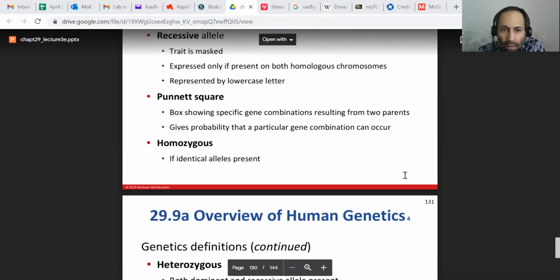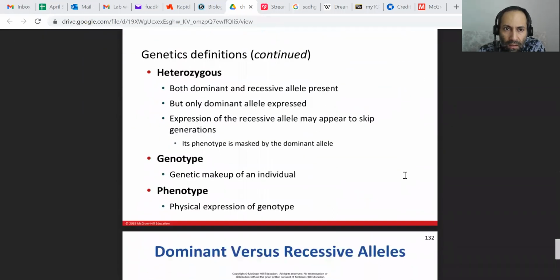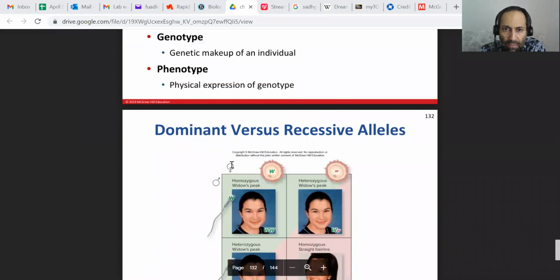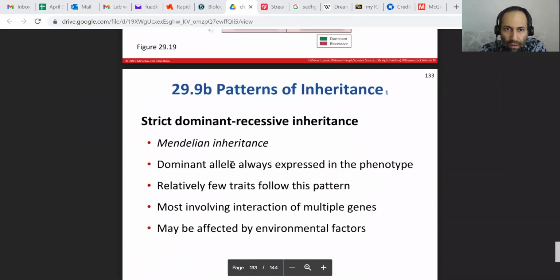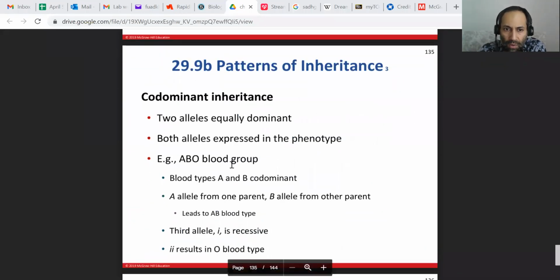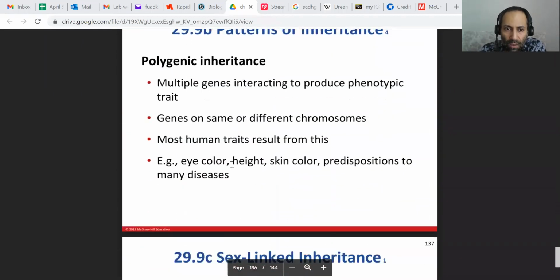Okay, so let's see if we have any other type of crosses to discuss here. All right, so you hopefully know what heterozygous, homozygous, genotype, phenotype, dominant, recessive, incomplete dominance, codominance are. We talked about that as well.